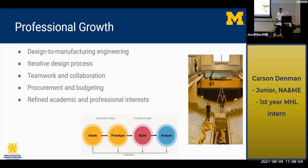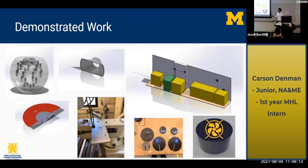Also throughout this internship, I think I refined a lot of my interests on where I want to go in NAME and more in realizing that I thought I wanted to be a naval architect, and now I realize I want to be a marine engineer. And I think I used this internship as an opportunity to really start to see that.